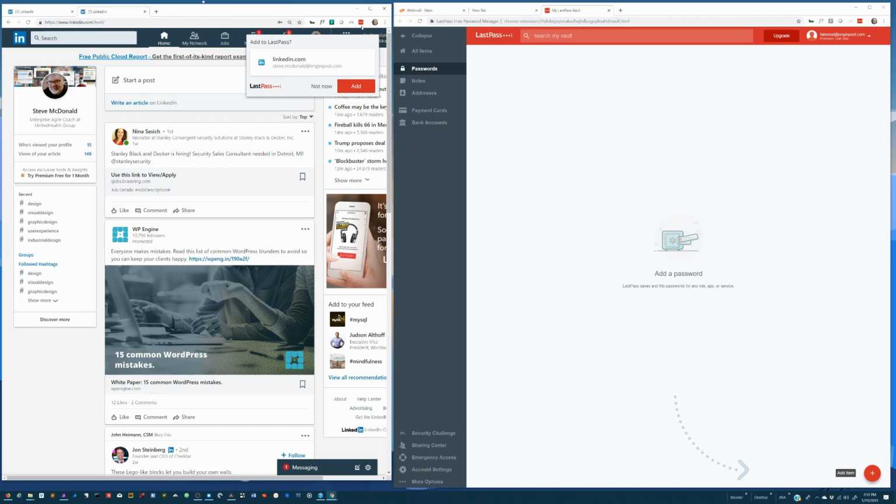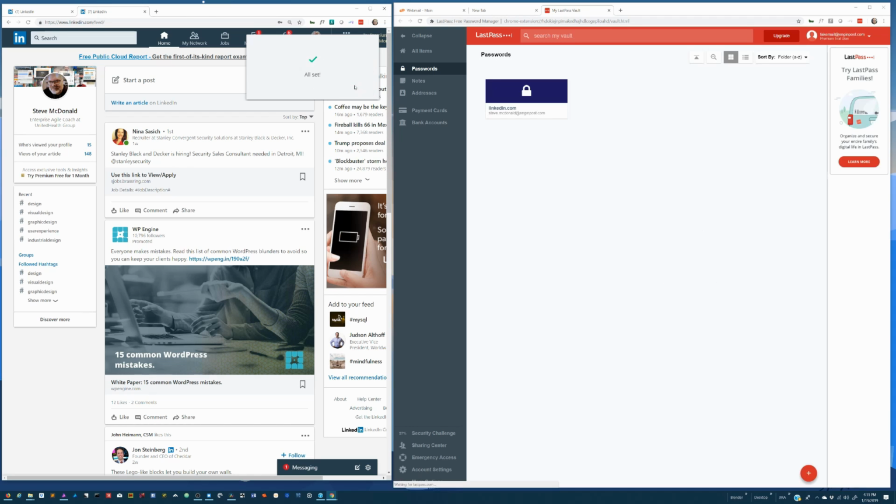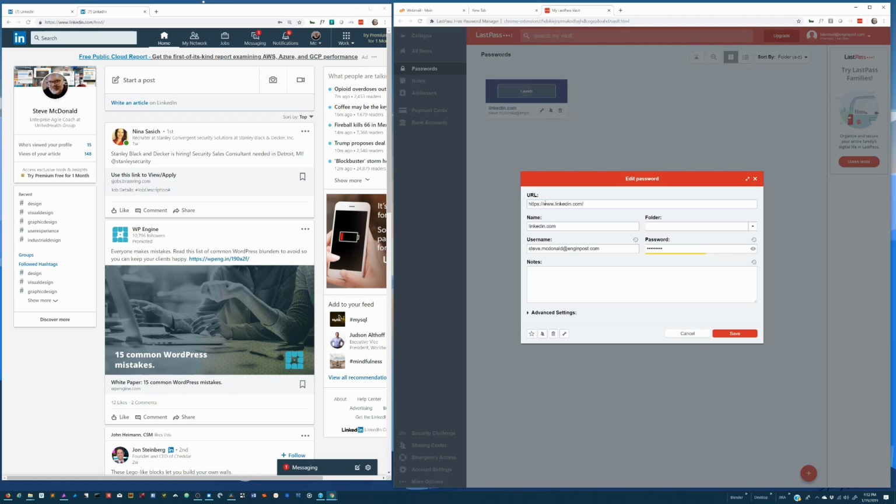So it'll pop this up. It'll say add to LastPass. I'm going to say yes. So now it's going to add that account with my cheesy, horrible password into LastPass. See how it added it over here? If I go down here and click this little, looks like a wrench, it's going to show me that anytime I go to linkedin.com, it'll help to fill out the form with my username and my password.